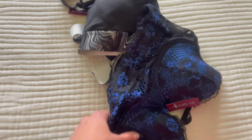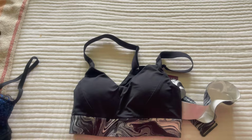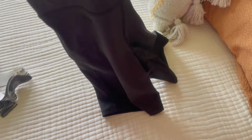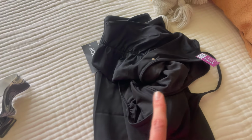I'm gonna make a couple piles real quick. I wanna keep this set. So here's the keep. Here is the exchange for a different size. I'm just gonna go one size up on this. I really like this. That feels really comfortable. And then the things that are not my vibe, that I'm gonna return, go in this pile. The swim also belongs in that pile.